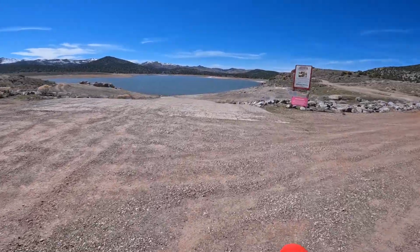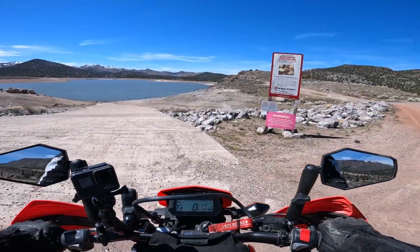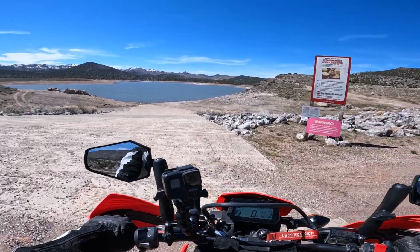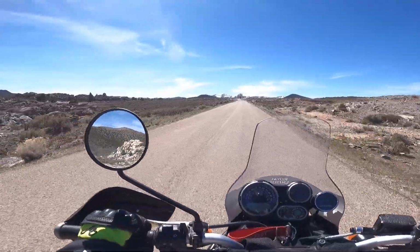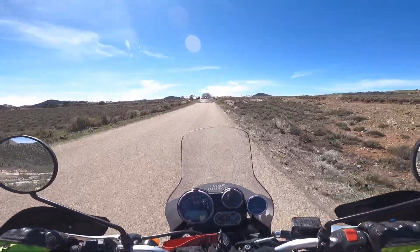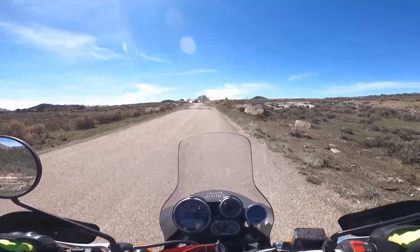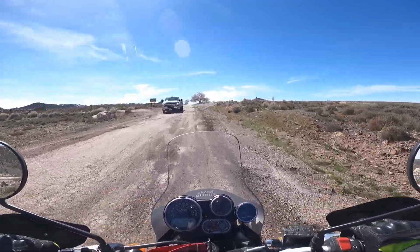Ooh, she's still pretty low. Wow, yep, really low. Ooh, look at those snow-capped mountains up there. Definitely felt a temperature drop. Probably a good 15 degrees since we left St. George. Good to see some snow up there. That means we're going to get some more water in those reservoirs.